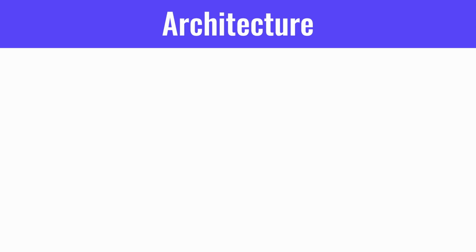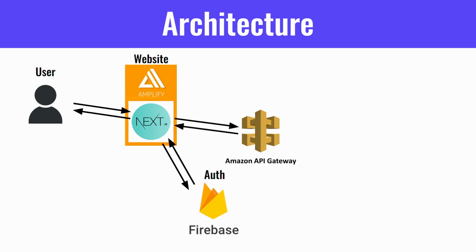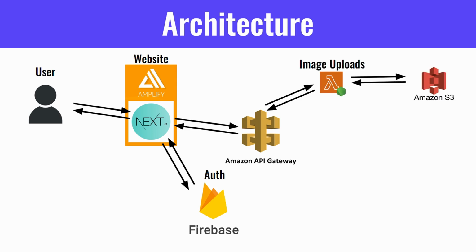When it comes to the architecture, we've got a user that connects to a Next.js website, and this website is hosted in AWS Amplify. This website uses Firebase for authentication and talks to a microservice backend through Amazon API Gateway. There's a few Lambda functions that handle various aspects of the application. One of these is for uploading images to an S3 bucket.